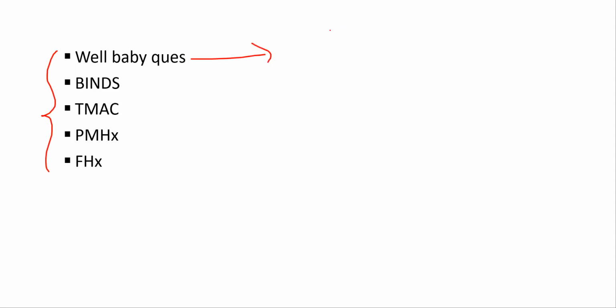So the well baby question includes the mental status of the child. Then we ask about pee and poo. We also ask about feeding and sleeping. And we ask about weight. So these are the well baby questions. For mental status, we ask, do you think your child is active, irritable, or lethargic? Any child who is lethargic and drowsy, we are always concerned. Especially a vomiting child who is drowsy, we should not forget about the possibility of septicemia.